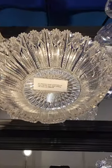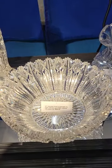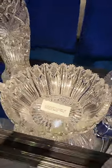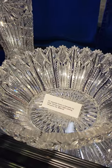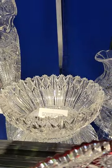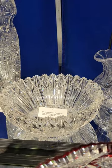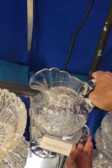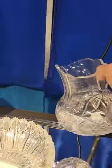Very popular pattern among collectors is the Palmetto by Clark. It's shown on page 6 of the 1896 catalog. Heavy blank, very deep cutting, distinctive rim, 10-inch diameter, it is $8.95.